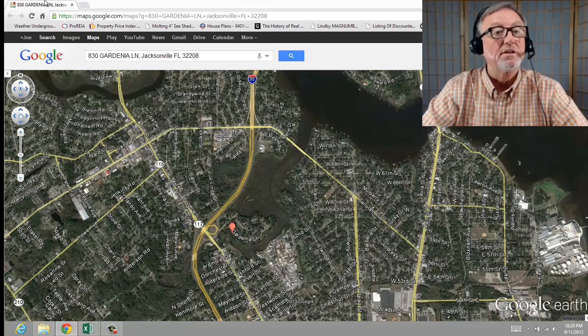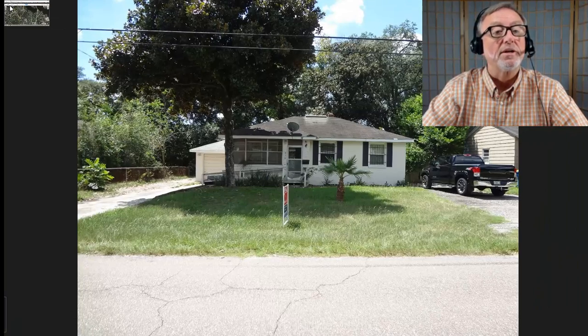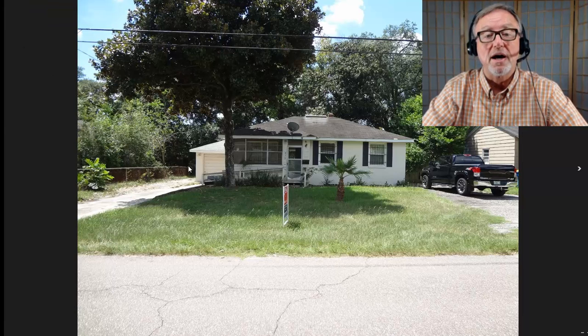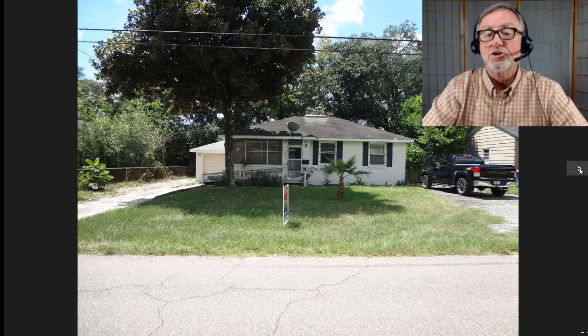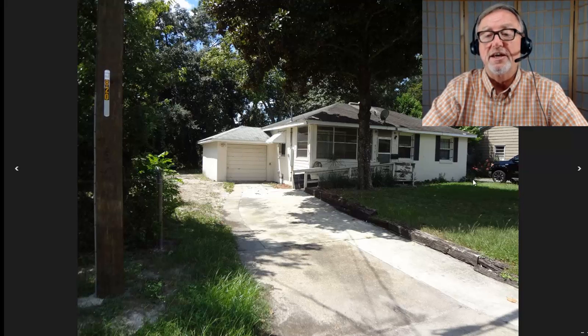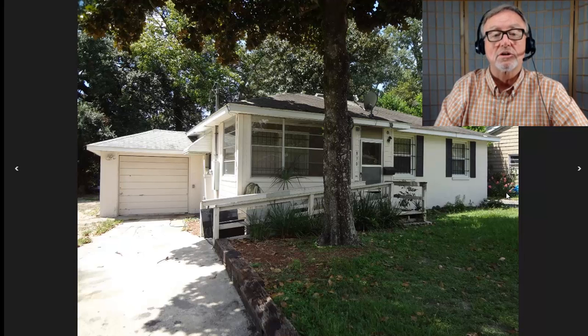Let's take a look at what the property looks like. Very, very neat property. This property is concrete block. As you can see, it has nice shutters on the front. The roof's in great shape. It has a single garage. Here's a little angle that'll show you the garage here that's on the left. It has two driveways, both paved. I'm parked in one right over here. And here is the driveway that goes right up into the garage. It's a single garage.